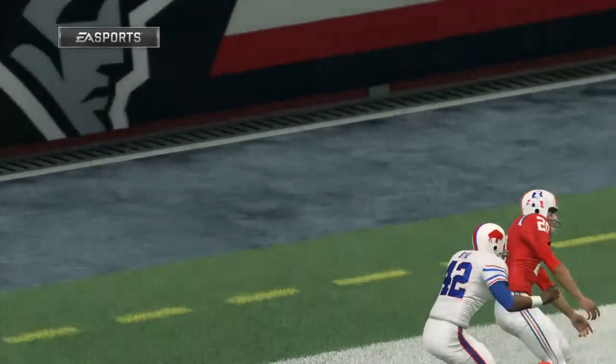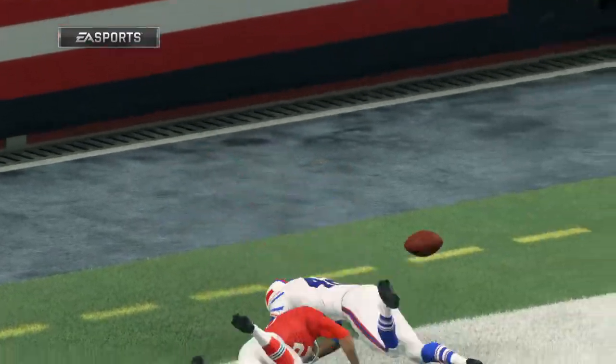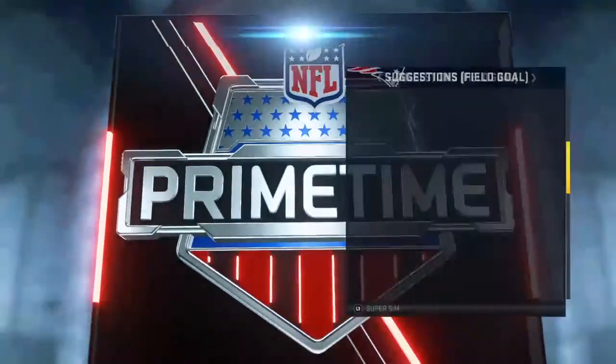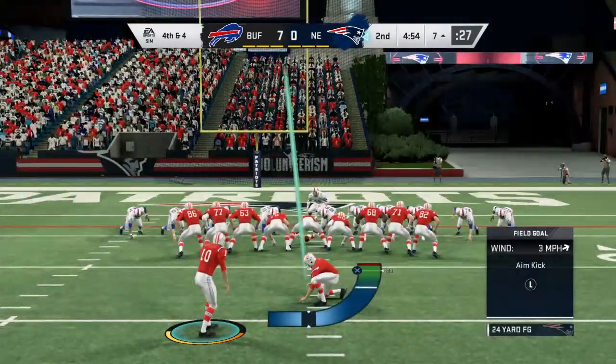Yeah, I think you've got to let them play, and the officials are instructed, if there's contact coming from both sides, no flag. Let them fight it out. And that forces 4th down. The Patriots will bring on the field goal unit.